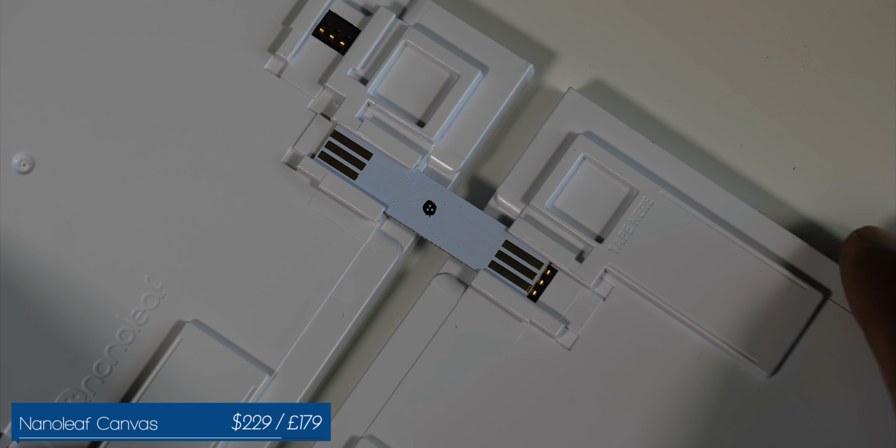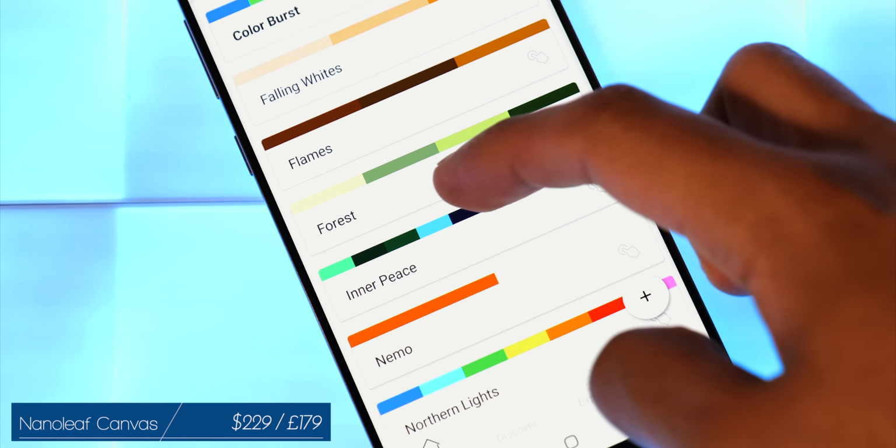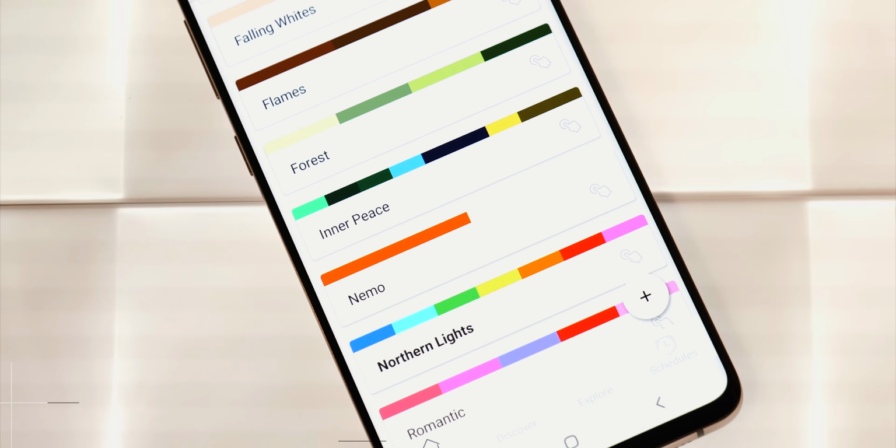And as before, you can place them in any order, any arrangement, you can go wild. And the lights are still just as bright, just as vibrant, and just as controllable by the inbuilt application. There is an absolute ton of customization here.